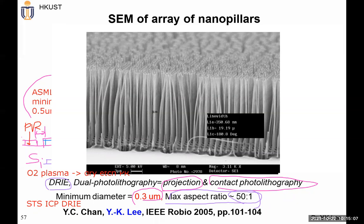It was really my PhD student who came up with this research, and eventually the STS company in UK actually requested the SEM picture of this, because we demonstrated we can make it even better than what they can make in their product. So that's something I just let you know. If you have a good understanding, that is really important. Understanding the fundamental concepts of microfabrication processes can really help you make a much better device.